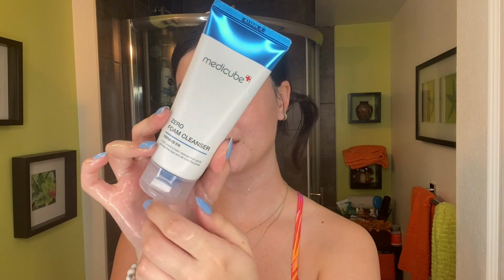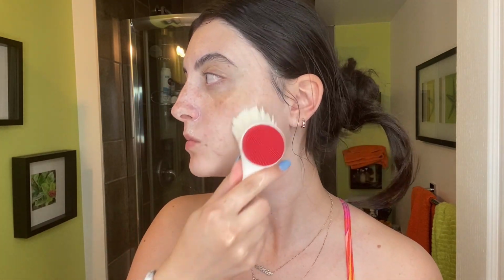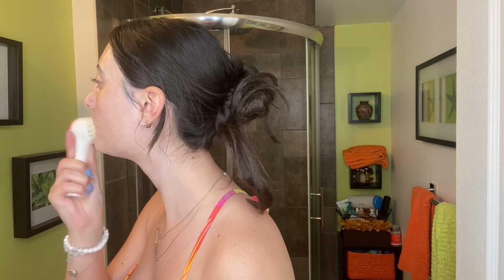All right, and now I'm gonna take the Zero Foam Cleanser. Literally just need the tiniest bit of this. I used too much last time, but it does foam a little. Let's use the actual brush side. This is very gentle. I do think I prefer the silicone side just because it is light on the skin but still cleanses well.